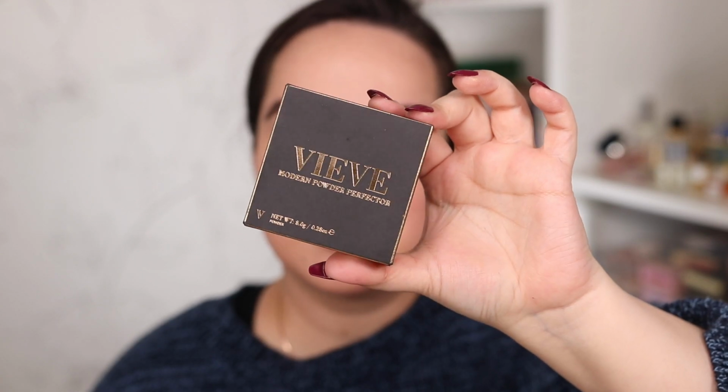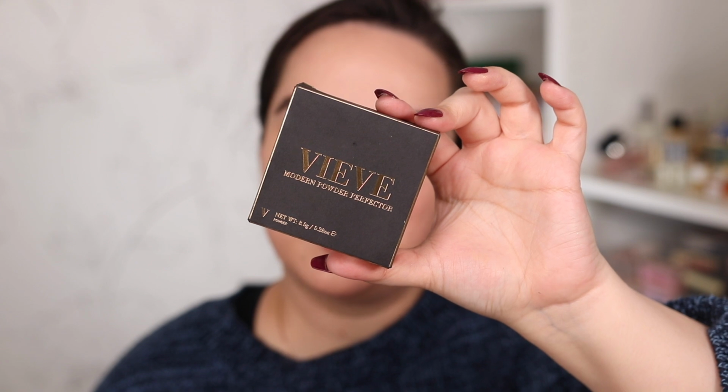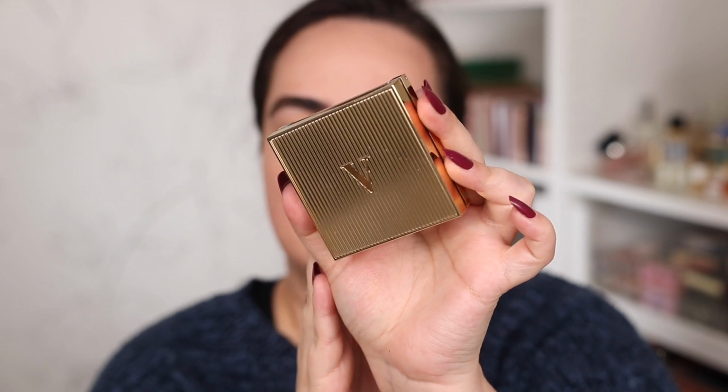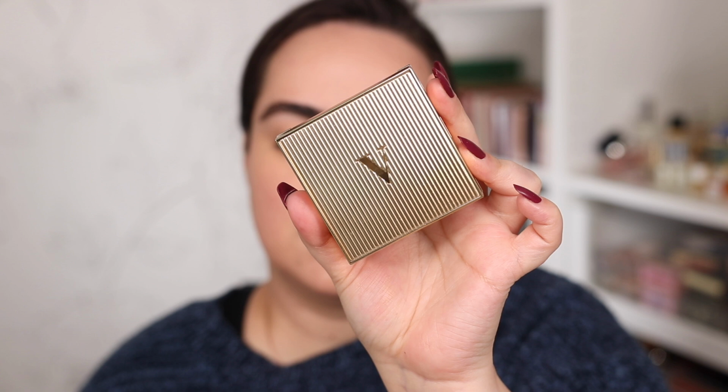Moving on to one of the products that miraculously survived the trip, the Vive Modern Powder Perfector. It says it's a hyaluronic acid infused, complexion enhancing powder, smooths and blurs for a natural perfected finish, sweep over your complexion for a natural veil, and set your look in place. And here's what the packaging looks like.